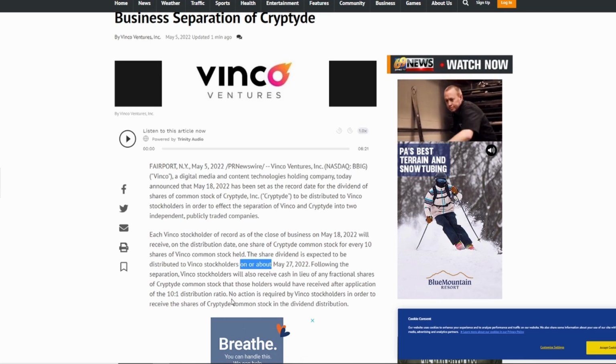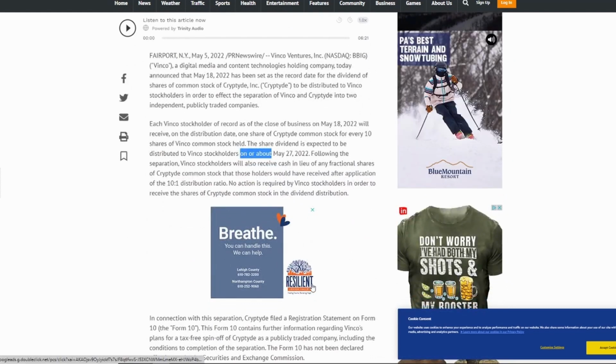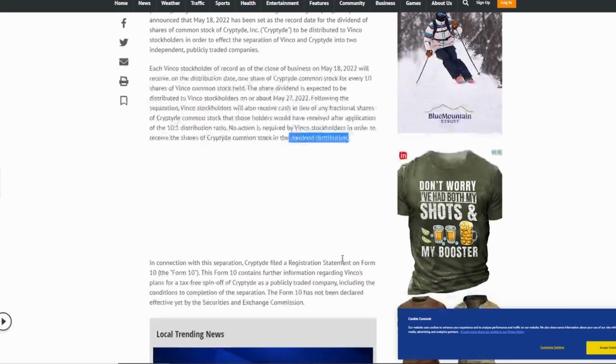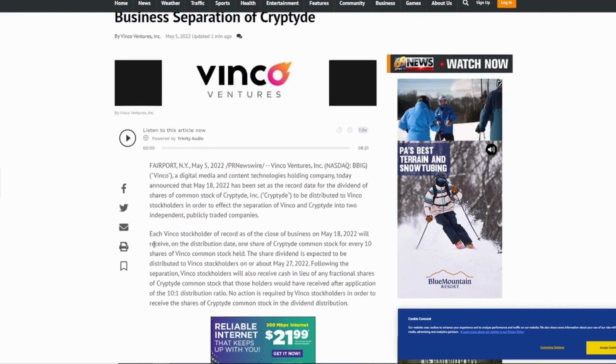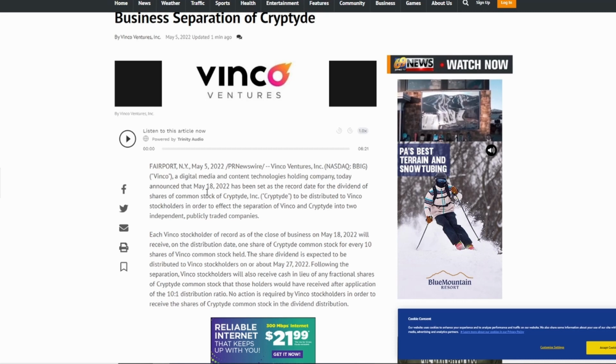And then following the separation, Vinco shareholders will also receive the cash and fractional shares of Tyde common stock that those holders would have received after application of the 10-to-1 distribution ratio. No action is required by anyone that's a shareholder in order to receive the shares of Tyde common stock in the dividend distribution. Basically, your brokerage account's going to know it's going to be distributed into your brokerage account, and that's what they're stating here. There shouldn't be any extra steps or issues, right? It's all going to happen smooth sailing as long as those that are holding up to the date of the record date, May 18th, 2022.